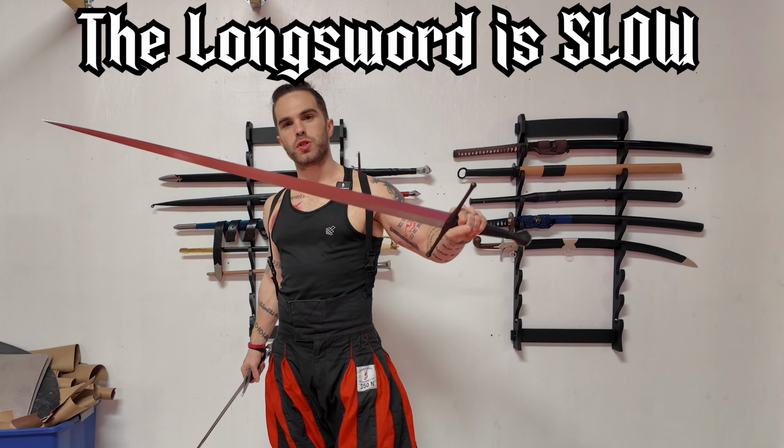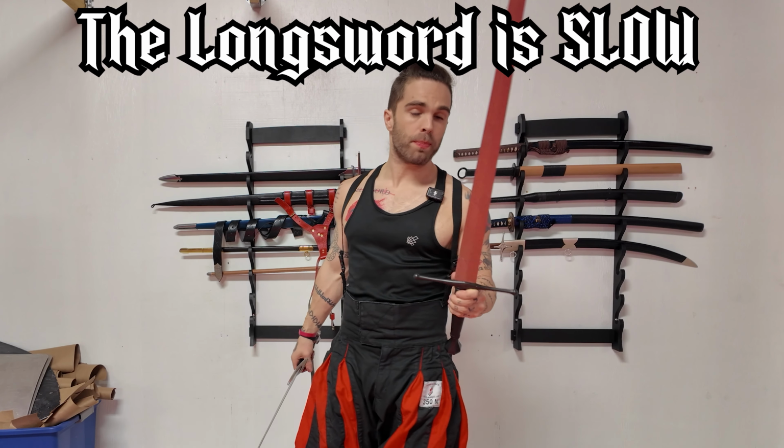Let's talk about the first myth, the big one, that the longsword is slow. So the longsword is actually a pretty fast weapon for a number of different reasons. Let's talk about the first one, leverage. This is a one or two-handed weapon.